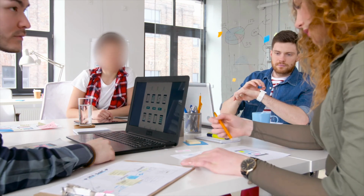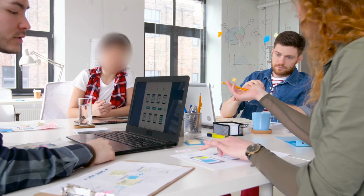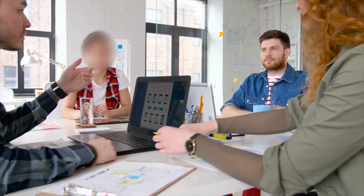They do the groundwork that ensures that we're creating the right product at the right time for the right people and meeting the user needs. So that's what user researchers do. It's a great fun job. It's really about people skills, and you will really have a good time if you want to go down that career.